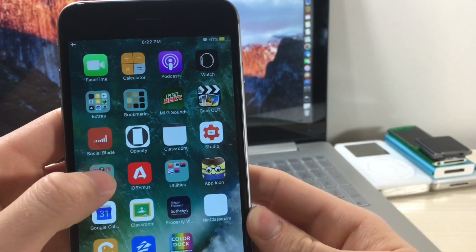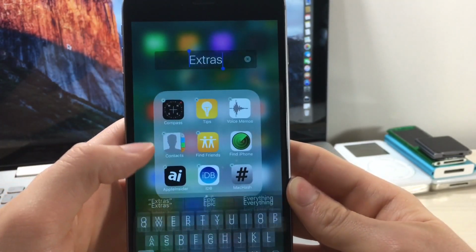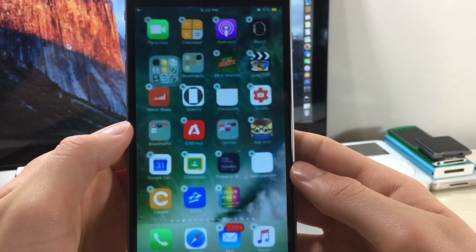Also, a new feature is you can now force press on folders to rename them. So I think this is kind of useful, but I don't see if I'm ever going to use it that much. So you can just rename the folder simply by force pressing on the folder.